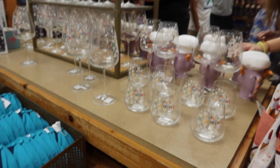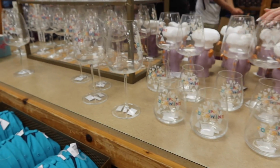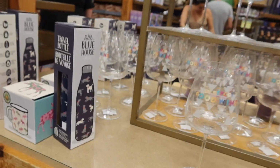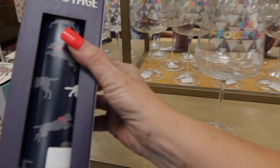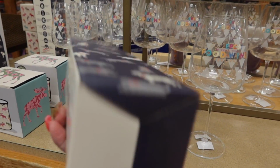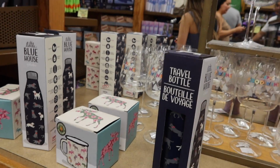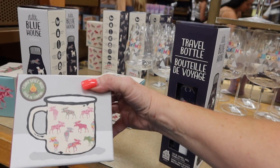And they've got some Food and Wine glasses in, the small ones. And there's some Epcot corksicles. Look at this one, it's a bottle for $15.99. They've got a cup with moose on it.